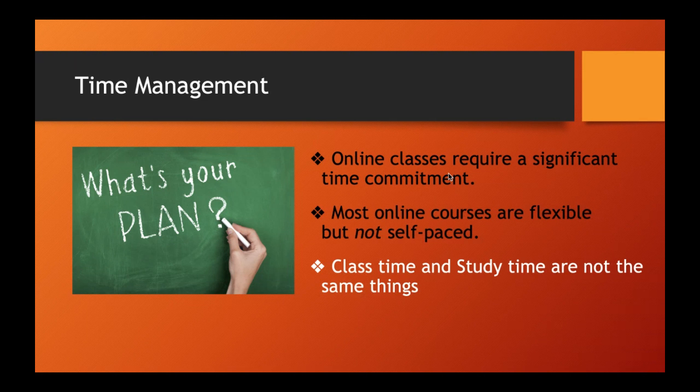I kind of mentioned this earlier, but class time and study time are not the same things. So when you make your schedule and when you think about the time that you need to dedicate to your class, you're going to have both the quote lecture class time, which is going over the course materials like the readings, the videos, articles, reading all that. So all the learning stuff. And then there's the learning, and then there's the doing. So working on assignments, writing discussion boards, and then testing yourself. So working on practice problems, doing the homework, testing yourself, seeing if you're understanding the materials. That's more of the studying.